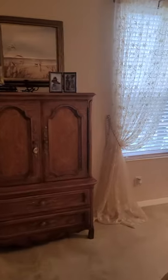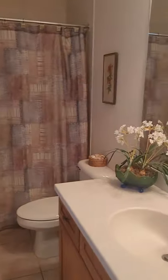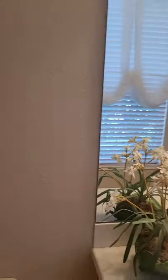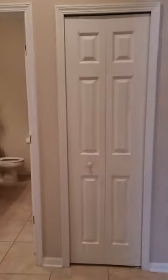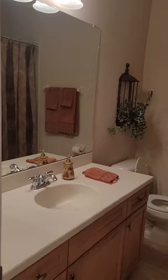There's tile throughout here, except for carpeting in the bedrooms. It's got an ensuite bathroom. There's been only one resident here since she purchased it from the builder, so this home is really in new condition. It's the guest bathroom.